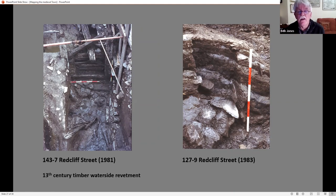And here on another site alongside it, we have this classic sandwich effect of reclaimed, dumped earth, dumped rubbish, with clay bands in between, representing the flood events. So it floods, more earth is dumped, it floods, more earth is dumped, and so on and so forth, until you get this buildup of organic material.